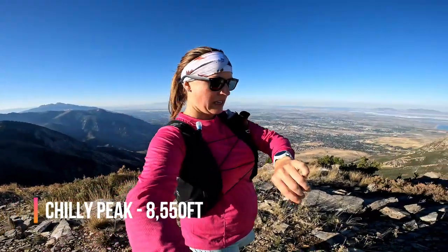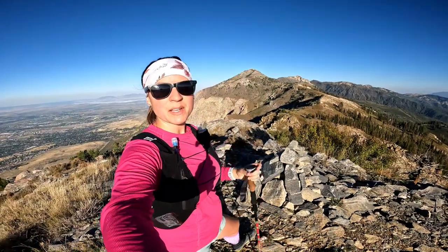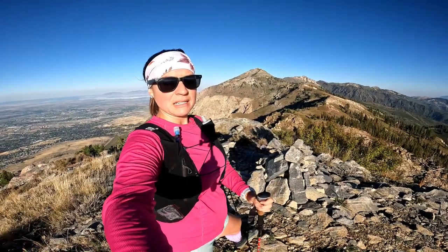All right, just made it to Chili Peak. I'm basically at 5 miles, 4.94, and that's Ben Lomond up there, my destination for the day. Supposedly it's another 3.5-4 miles from here, but it seems a lot closer. Views up here are awesome, no wind at all. Oh man, I picked a perfect day to do this.